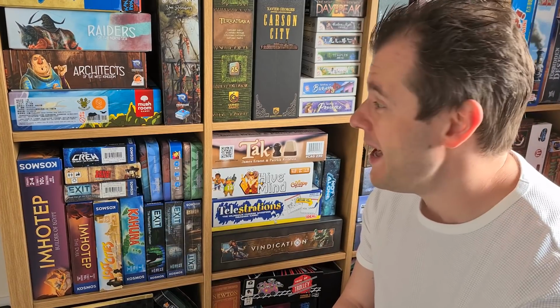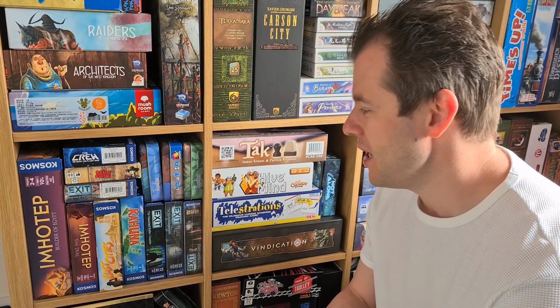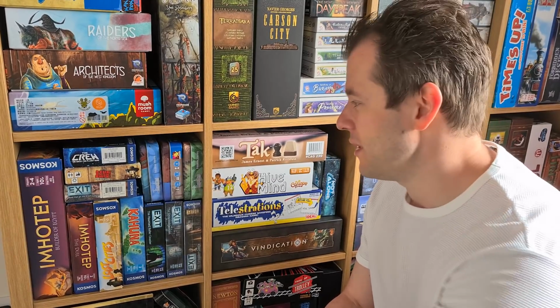So, shelf number 5. This is pretty much the Cosmos and Asmodee shelf, with one exception. And this is going to free up over time, because you'll notice there's some there that aren't going to be there for much longer. So we'll start with the Asmodee one very quick.